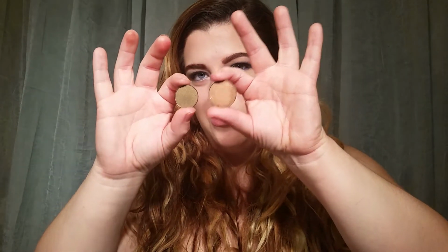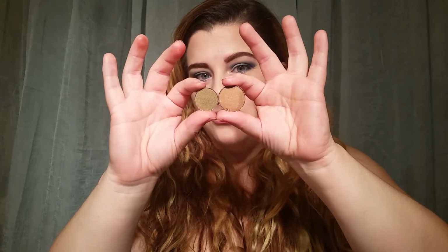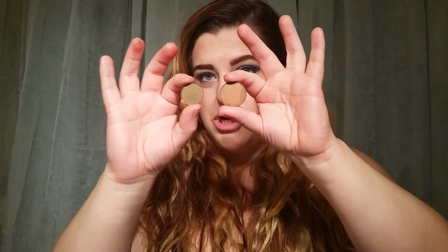Okay. And this is one of the big sizes of the Michelle Phan. So the MAC size is about twice as big as the Michelle Phan size. And that's the big one in this palette. So that in itself is kind of sad for me because these are only $6, and there's like twice the amount of product in it. So that's kind of sad.